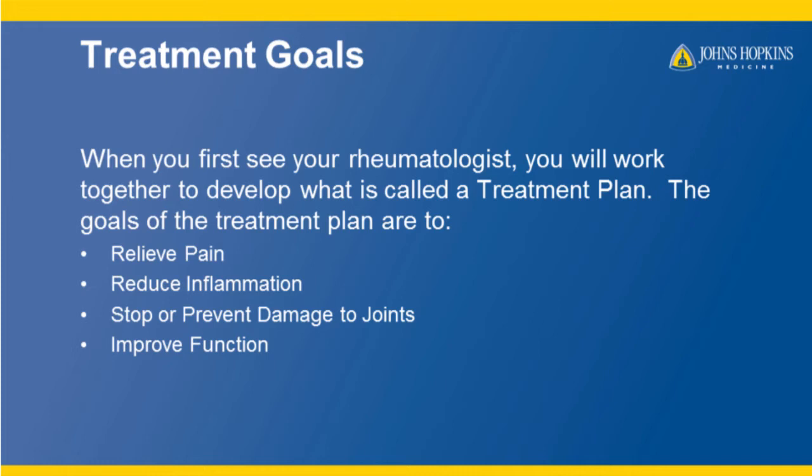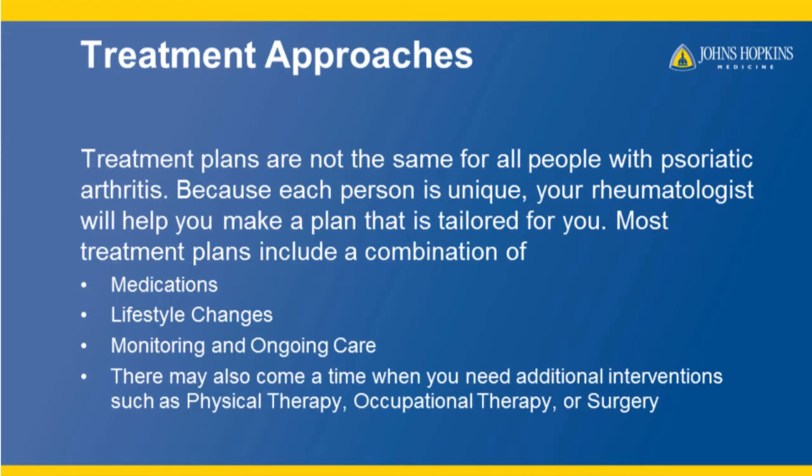When you first see your rheumatologist, you will work together to develop what's called a treatment plan. The goals of the treatment plan will be to relieve pain, to reduce inflammation, to stop or prevent joint damage, and to improve function.